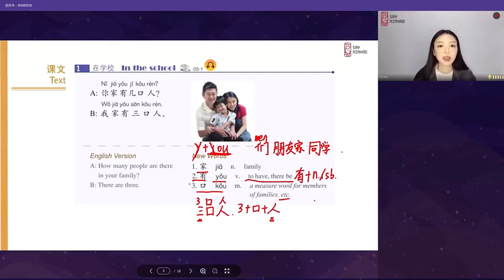And try to say, in my family, there are three people. My family has three people. Okay, the answer is 我家有三口人. 我家有三口人. My family has three people. Okay, these are the new words.